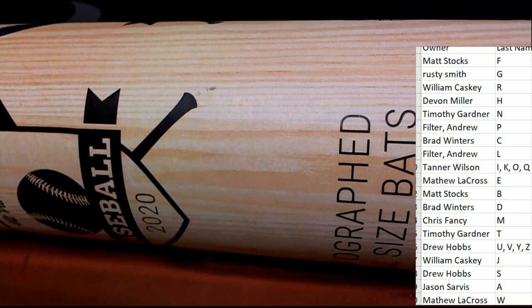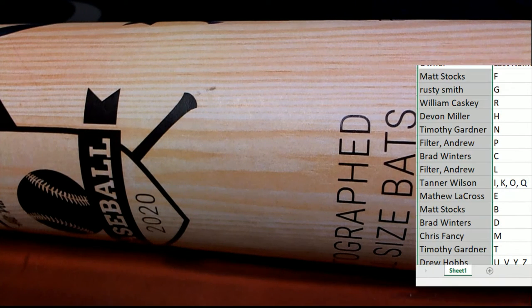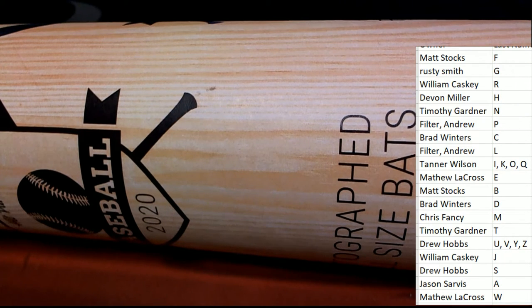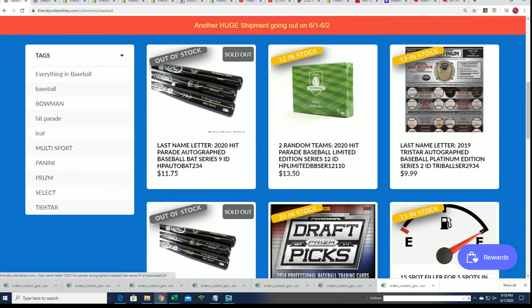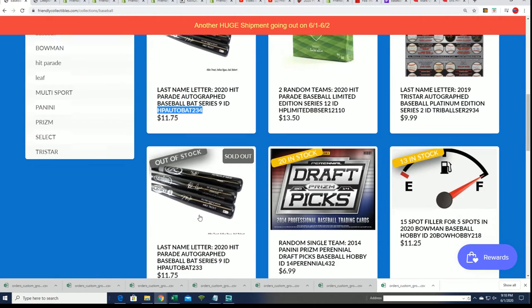C-Dub, we got two of these sold out, so chances are you're in the other one. Real quickly, guys, I'll just show the other one. See, this one's 233, and then we have 234. So, yeah, I'm sure you're probably in 234. That's all.